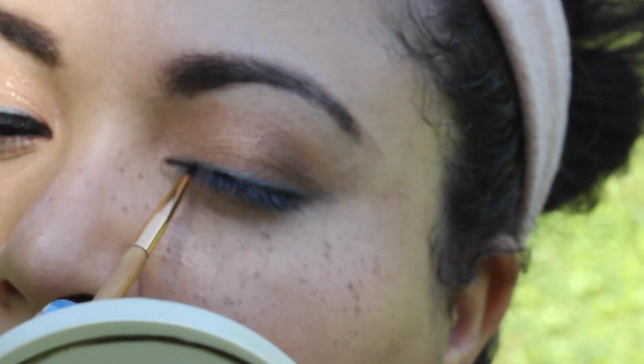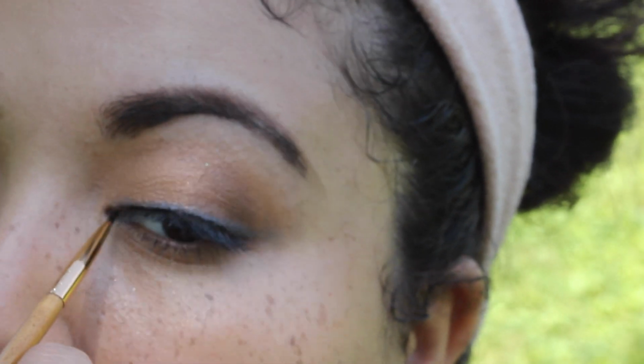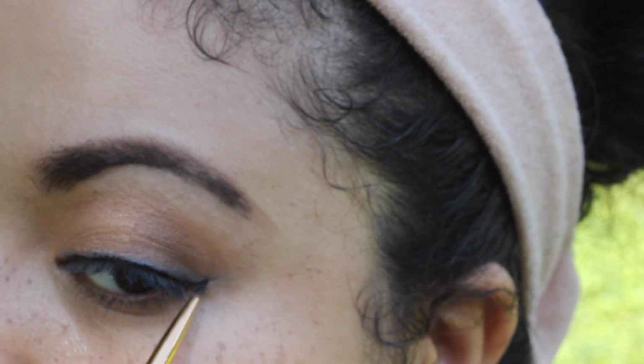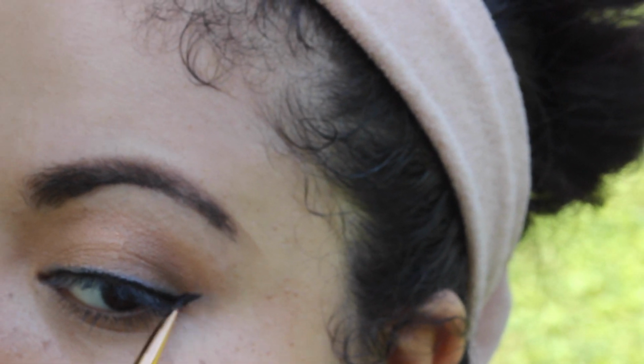Okay, next eye. Okay, well, my flicks are sisters, not twins. This one's a little thicker than that one. But let me zoom you out.